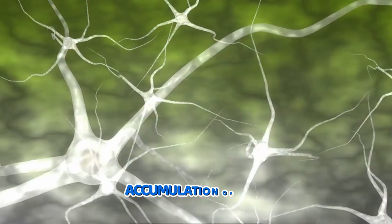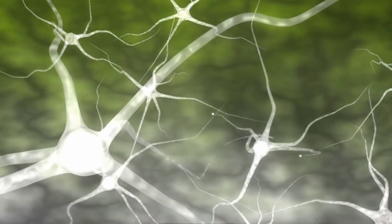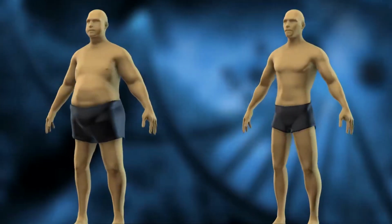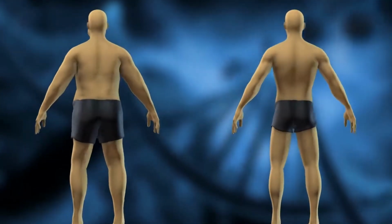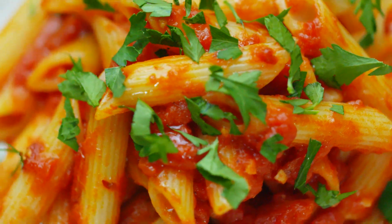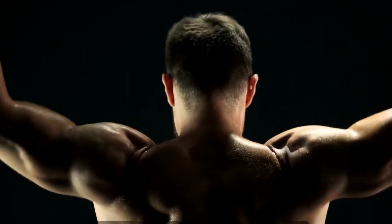This emphasizes the importance of consuming fats in balance with the body's energy needs. Too much fat intake without corresponding energy expenditure leads to fat storage, which over time can result in weight gain. Understanding this process helps in making informed dietary choices that support a healthy balance between fat intake and energy use.